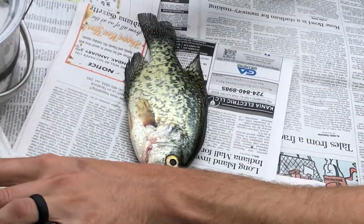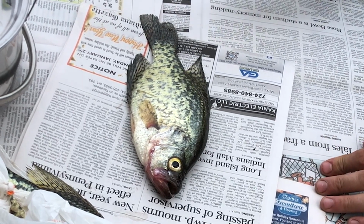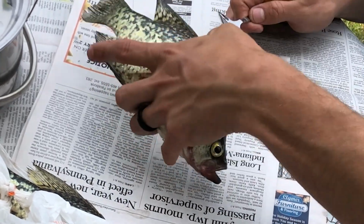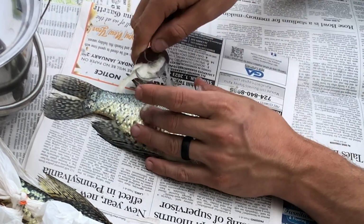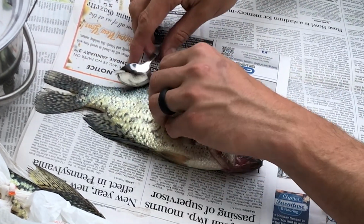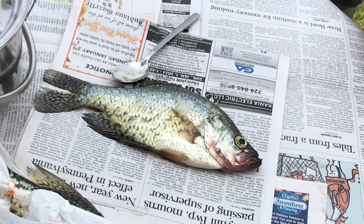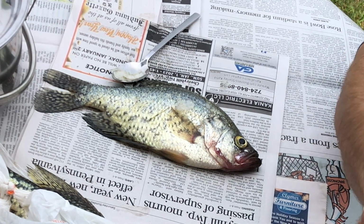So the first thing we're gonna do when you have a crappie like this is we're gonna scale it, which is from tail to head. You're gonna rip all the scales off the fish with the spoon. And underneath it is just a really light and fine layer of skin. See how the scales just come off? You're gonna wanna put that either in your bag, if you can keep it available, or just kind of keep it off in a pile off to the side that you can put into your plastic bag.